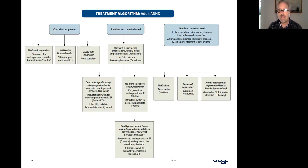And also, if somebody has a history of stimulant use disorder, either amphetamines or cocaine, you want to be really careful with starting a stimulant. And so your options here would be something like atomoxetine. If they're also depressed, you could use bupropion. Interestingly, if somebody has nightmares along with PTSD and ADHD, you might think about clonidine, because in the same way that prazosin is sometimes used to help with nightmares, some of these noradrenergic hypertensive meds can also help with nightmares. And so something like guanfacine or clonidine might be indicated there.